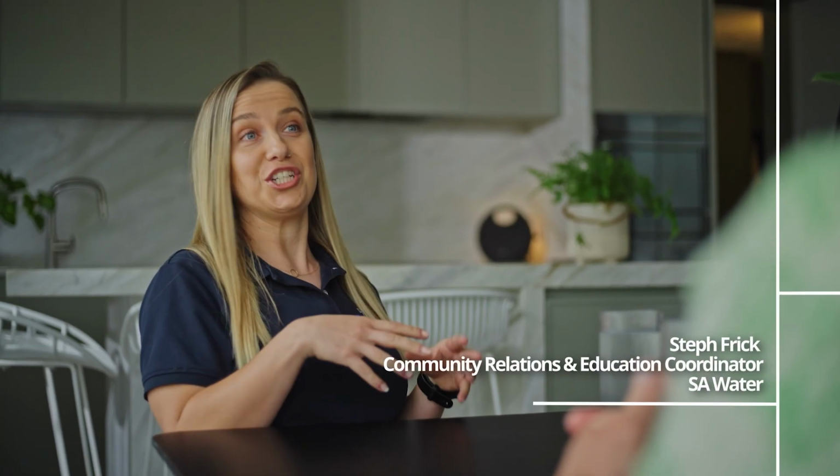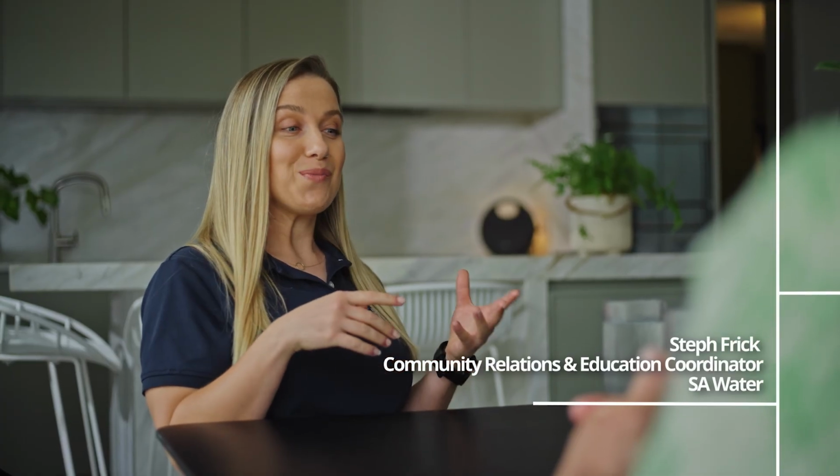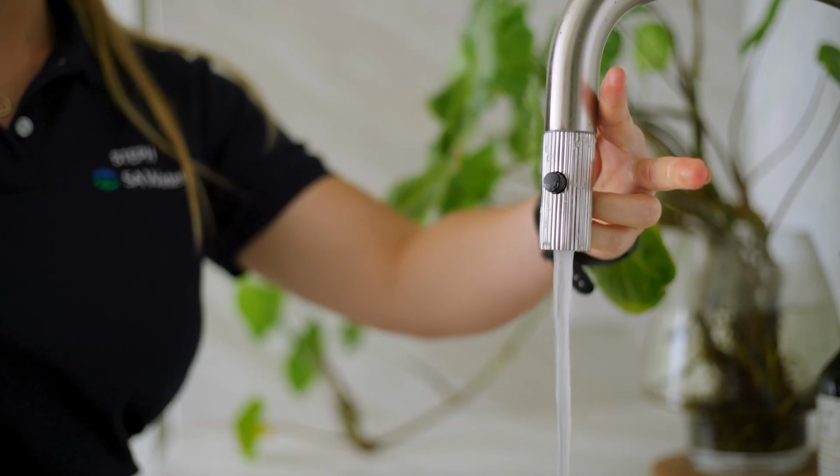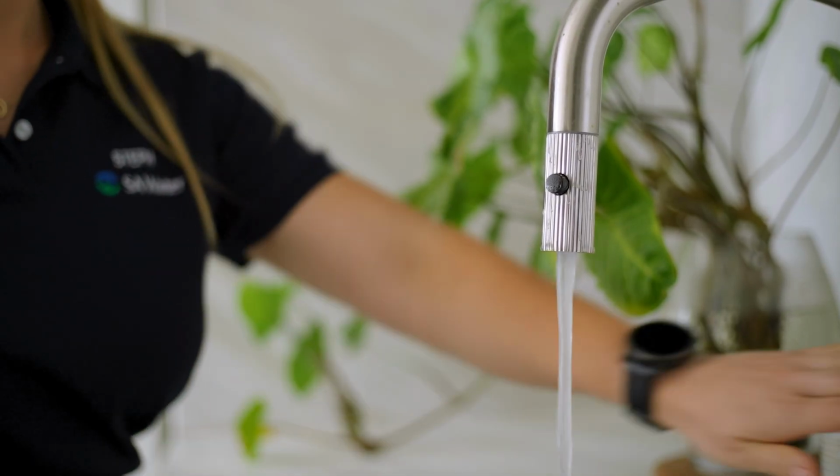Well, there's quite a few different things you can do in the kitchen to minimise your water use, and one of the most effective measures is installing an aerator. What they do is minimise your water use without compromising on your water pressure. So simple but really effective at minimising your water use.